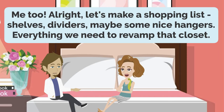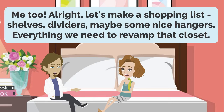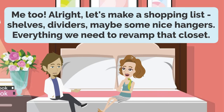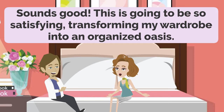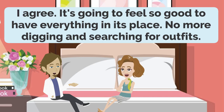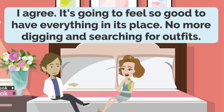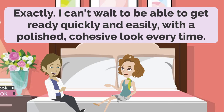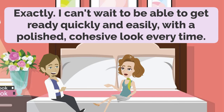Me too. Alright, let's make a shopping list: shelves, dividers, maybe some nice hangers. Everything we need to revamp that closet. Sounds good. This is going to be so satisfying, transforming my wardrobe into an organized oasis. I agree. It's going to feel so good to have everything in its place. No more digging and searching for outfits. Exactly. I can't wait to be able to get ready quickly and easily, with a polished, cohesive look every time.